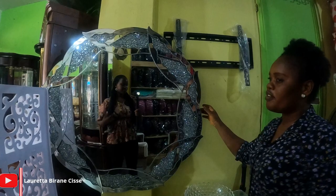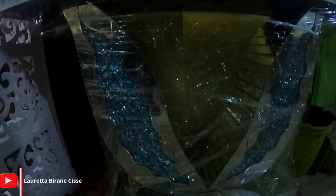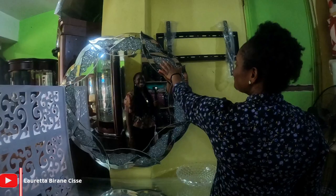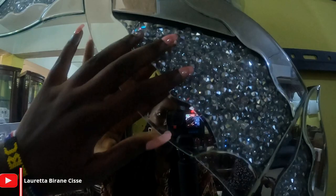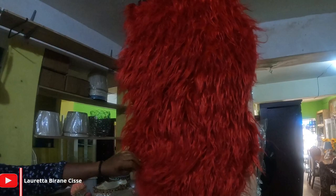Very, very beautiful console table before the corridor. When you come in, you can see yourself. I'm already seeing myself and I look good. You got the mirror all in it. Very, very nice. You guys come and take a look.